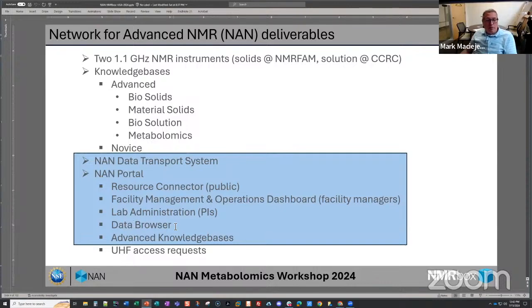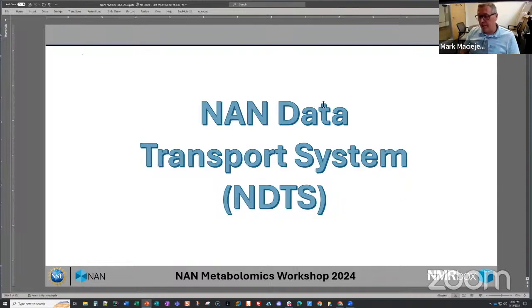The data browser we'll spend quite a bit of time on because it has, I think, a lot of great features. Then there are the advanced knowledge bases, and the UHF access request. Now that the 1.1 gigahertz instruments are being built, we're in the process of creating access requests for users to submit applications to run data on the 1.1 gigahertz NMR instruments.